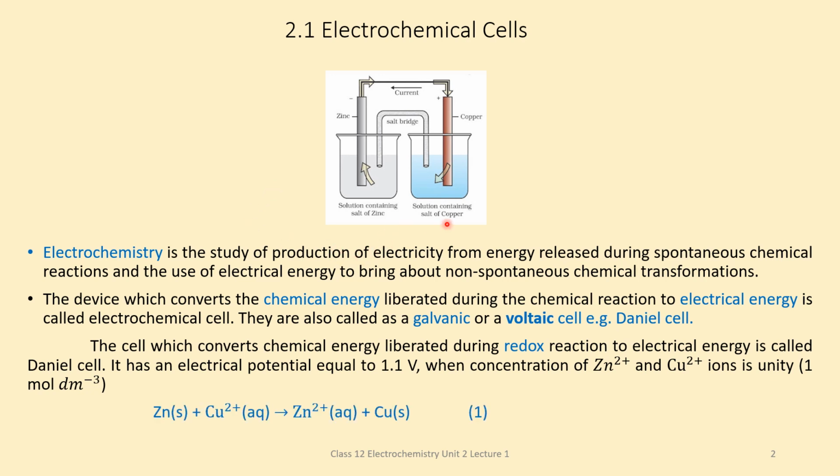So, the chemical reaction of the electrochemical cell can be written as Zn (solid) plus Cu2+ (aqueous). Zn combines with Cu2+ to form Zn2+ (aqueous) and Cu (solid). Let it be equation 1.